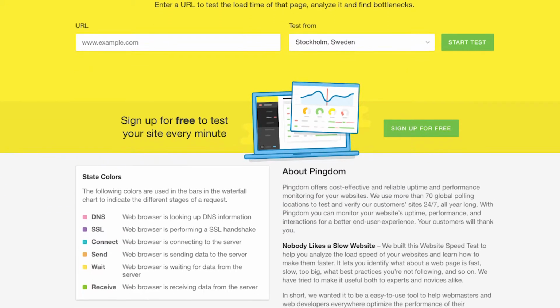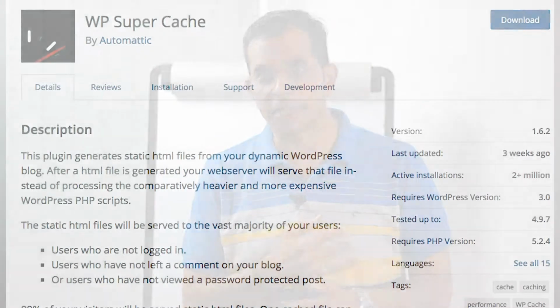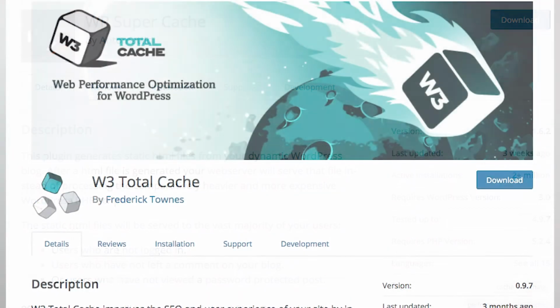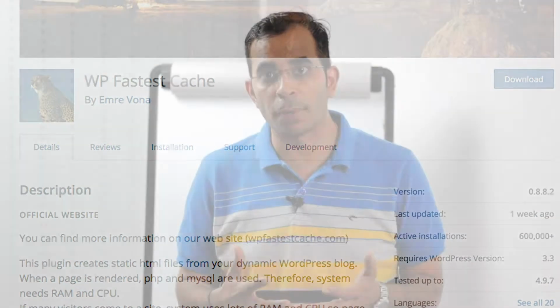So once you have checked these things, you will find errors like the page is not zipped, you are not leveraging the browser cache, and all these errors that you will find over there. You need to fix these things so that the performance will improve and your site speed will improve. To do that, if you are running your website on WordPress, you can use plugins. You have a lot of plugins. You can use plugins like WP Super Cache, W3 Total Cache, WP Fastest Cache. So these caching plugins will help you in zipping your pages. It will help you in making your site faster.